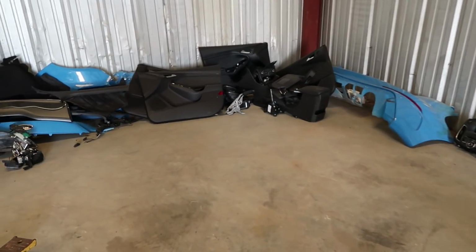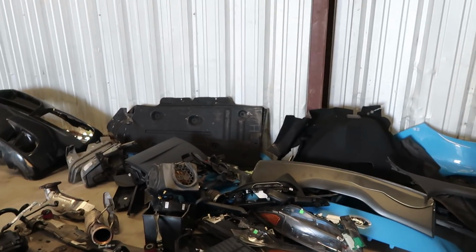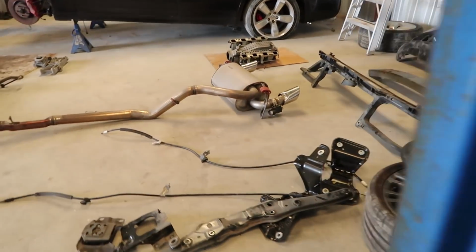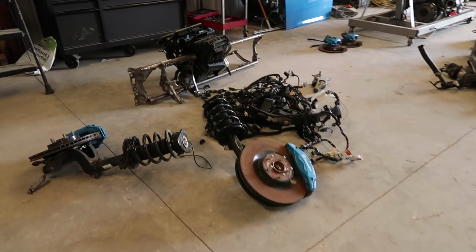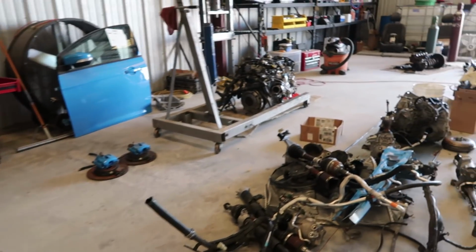There's a good engine, there's a good Sync 3 system, gauges, exhaust is still fine, just has a little nick on there. The Brembos are still good. So yeah, if you need anything, let them know.